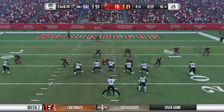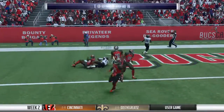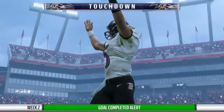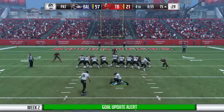Here we go now. Back to throw now on 2nd and 10. He's going to flip one out here to his running back. And they are going to score again. Yet another touchdown as they just add to their totals. Looking like they're well on their way to a 2-0 start. All smiles right now on that sideline, isn't it? As well there should be.